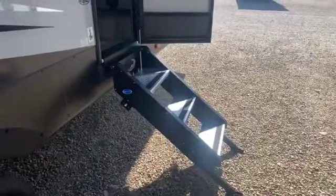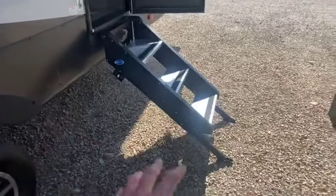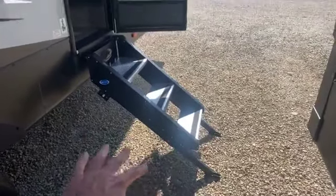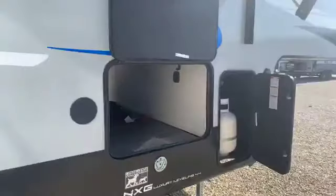The entry step here is the More Ride entry step. It's a 3-step entry. It's a secure step. That step is secured to the ground, as you can see, so it doesn't flex as you walk in. And as you travel, the step flips up into the camper, so the step is out of the elements and road and away from any road harm as you're traveling down the road.